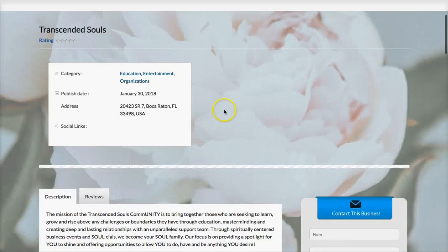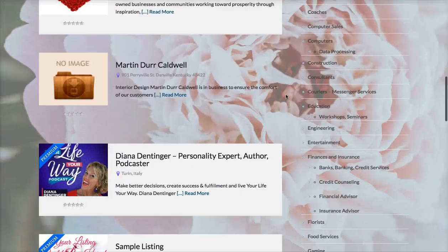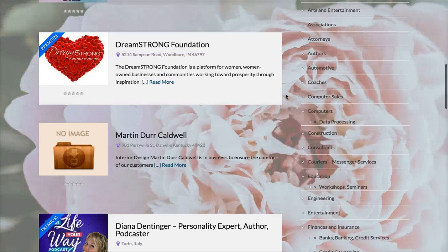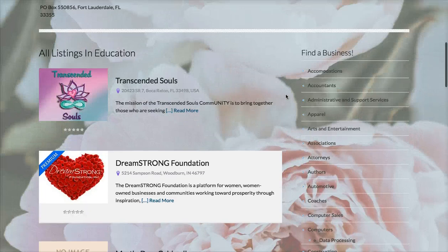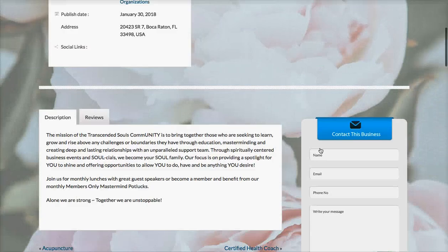So then, for instance, if we clicked on education, all the listings under education will show up. So Transcended Souls, Dream Strong, and you'll see all the listings under education show up. So I'm going to go back to her listing and show you one more thing, which every listing has.